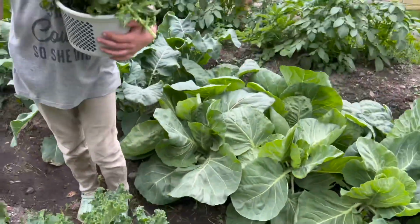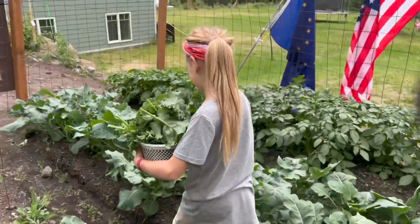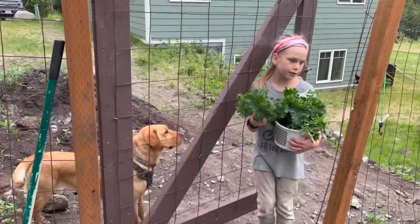All right, we'll call that good for kale. That's a lot of kale. Can't wait to eat it. Look out, the dog will mug you. She tried to eat mine when I picked some earlier.